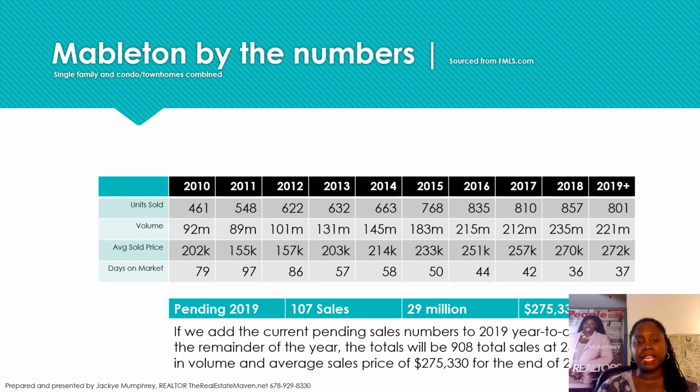The volume has been a little funny because we started at $92 million in 2010, but then went down to $89 million in sold volume. That's interesting because we had the downturn in 2008, so I'm thinking actually toward the ending of 2007. I think that was just a depressed value, because we sold way more homes, but they sold for less money. To me, that would indicate that values were just low because of the downturn that we all experienced. So that is a setback in value.